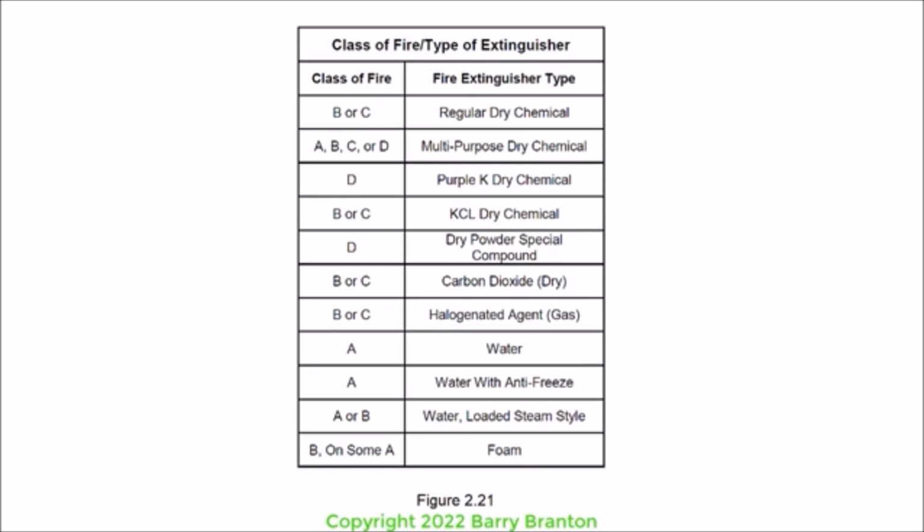Class of fire, A or B, fire extinguisher type, water, loaded steam style. Class of fire, B, on some A, fire extinguisher type, foam.